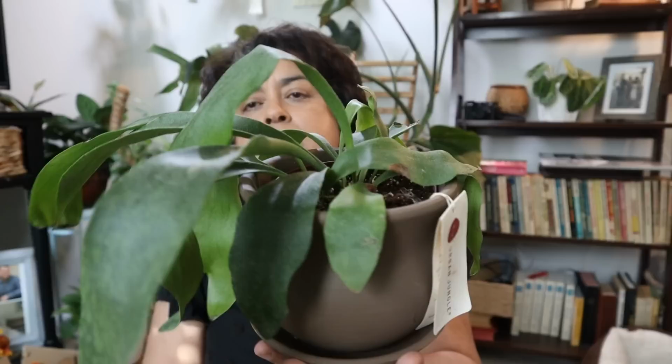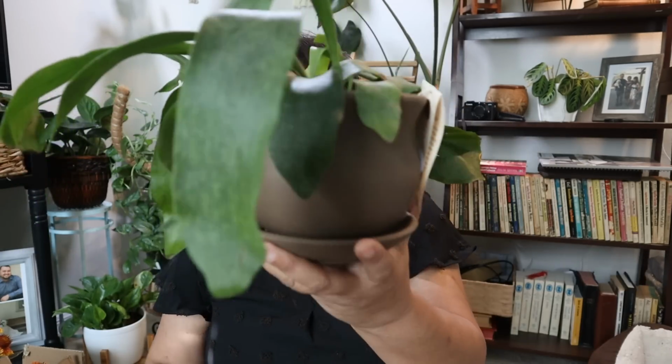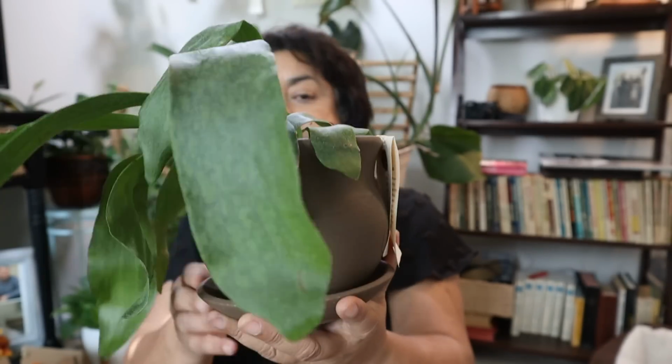I don't think I showed you that in the footage, but they had some good things there. Let me start with the little one first. I found, and he needs some water, this little guy, this staghorn fern, and it was half price. Let me see, I've got the receipt here. I got it for $7.98.